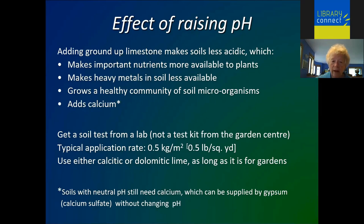So when you have to add lime, usually the company that's doing the test will ask you what you're going to grow, and there'll be a recommendation for how much lime, or if you need lime, or if you don't need lime for that crop. Generally, a common rate of application, if you're trying to raise the pH, is half a kilogram per square meter, which is about, there's a typo there, I'm sorry, that should be 1 pound per square yard. It's 1 pound per square yard, or half a kilogram per square meter.